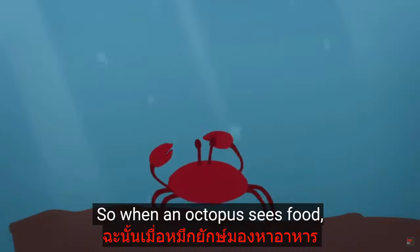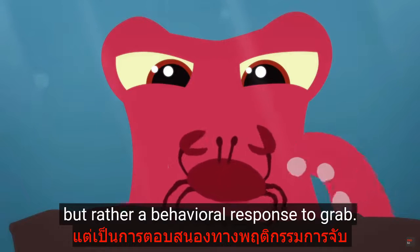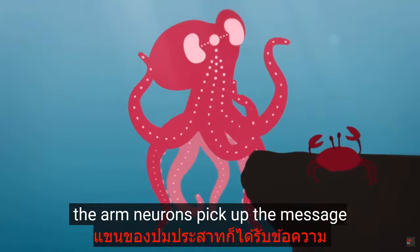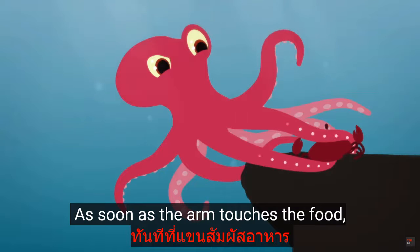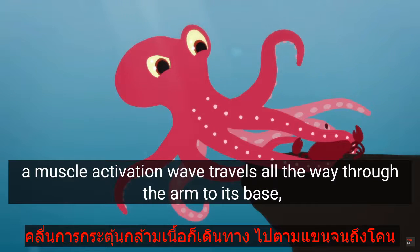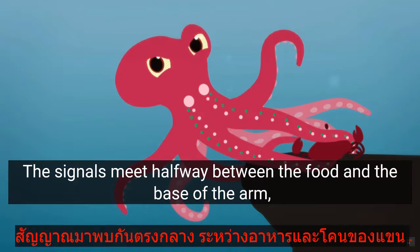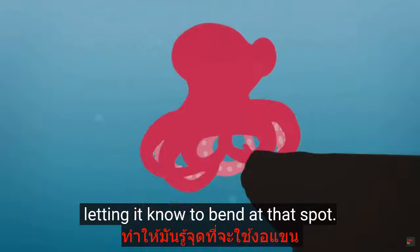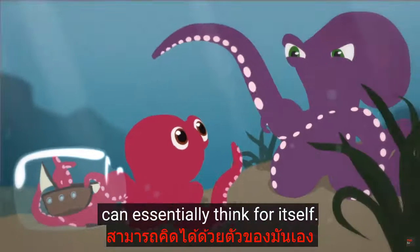So when an octopus sees food, its brain doesn't activate a specific body part, but rather a behavioral response to grab. As the signal travels through the network, the arm neurons pick up the message and jump into action to command the movement. As soon as the arm touches the food, a muscle activation wave travels all the way through the arm to its base, while the arm sends back another wave from the base to the tip. The signals meet halfway between the food and the base of the arm, letting it know to bend at that spot. What all this means is that each of an octopus's 8 arms can essentially think for itself.